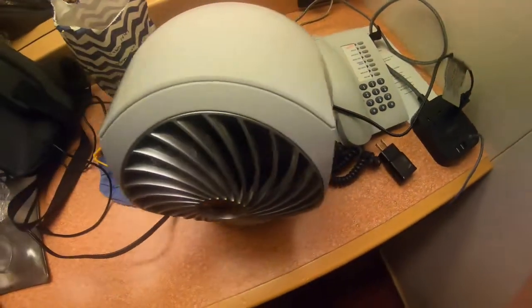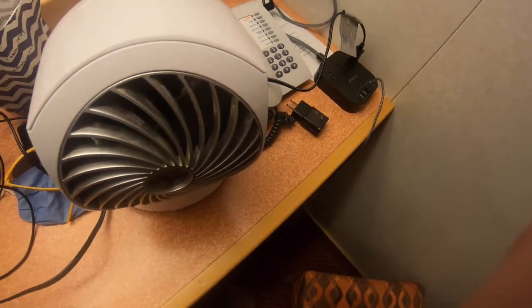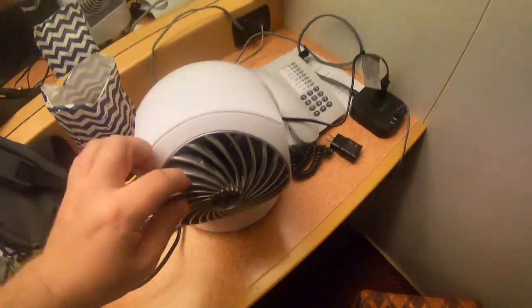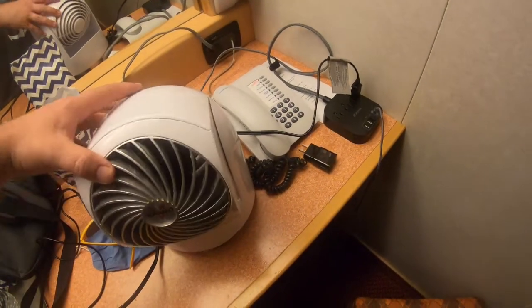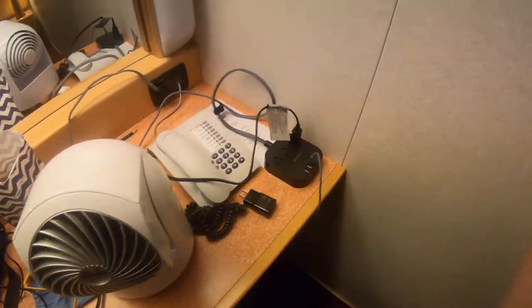And then we have our fan that we put in our carry-on. It was a carry-on? Yeah, you have to have it in the carry-on. So it's a pretty good fan. It does its job. It'll stay cool in here.